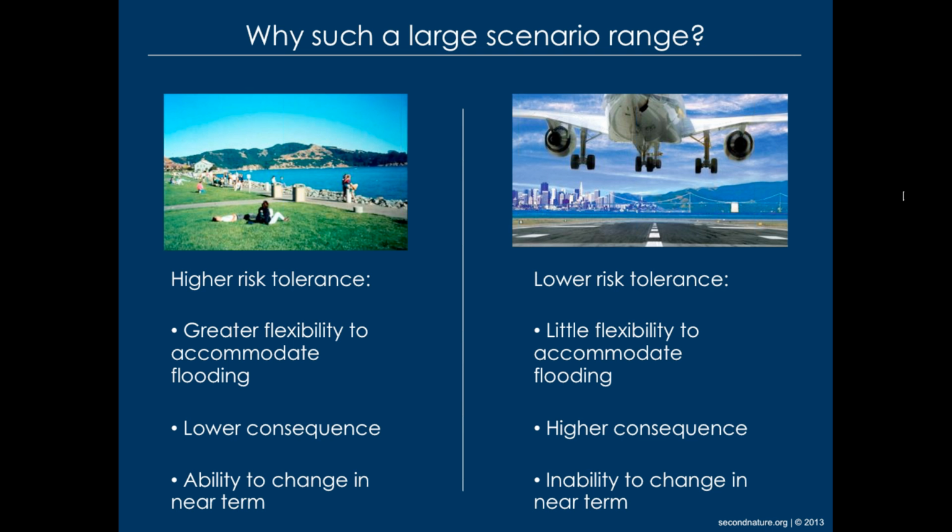So this is how we've framed the scenarios based on higher and lower risk tolerance. To draw that same analogy in the context of sea level rise, if you have an open space area, an area where you have greater flexibility to accommodate flooding, the consequences of evacuating that area during a storm event and allowing it to be flooded are a lot lower. In other words, there's less critical infrastructure and not a lot of threat to lives, and you have the ability to manage that space differently in the near term. Then you have a higher risk tolerance, and you might consider something like the intermediate low or lower scenarios, at least for the near term, until you figure out a different long-term decision pathway.